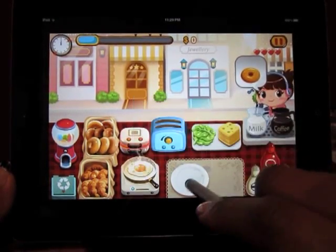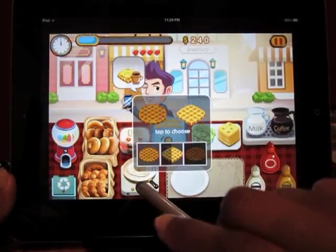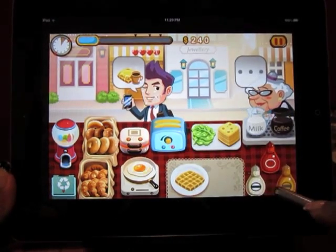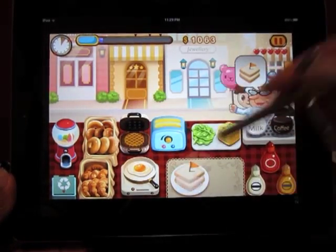And you want to have things ready because some customers want bread or things toasted. Like he wants a square. Remember there's square waffles and round waffles. So you have to keep that organized. So she just wants bread.